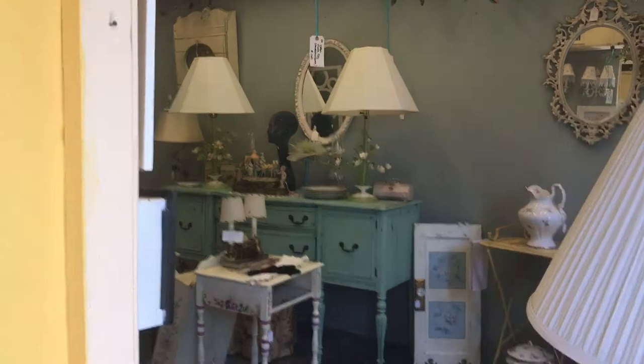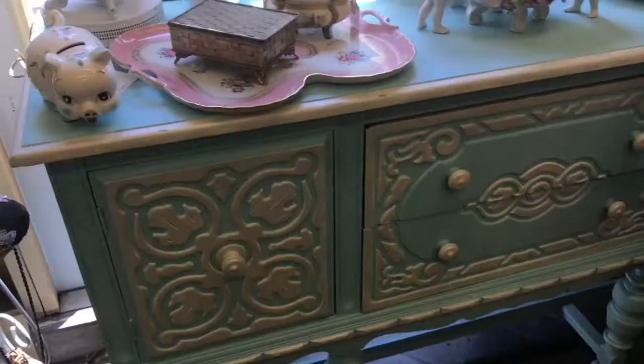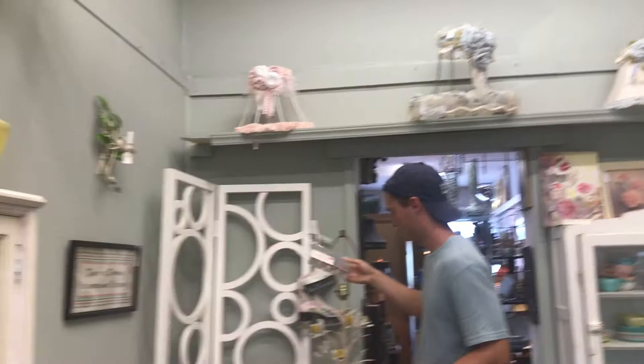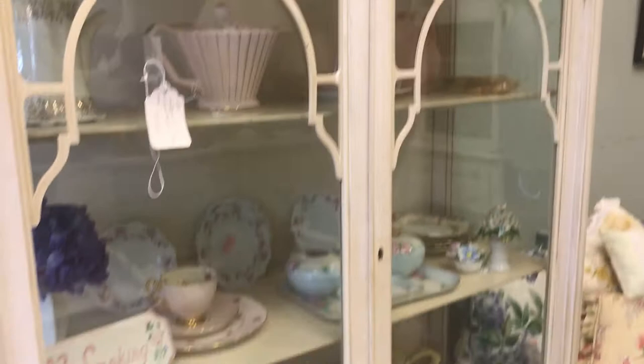This is my favorite room. I honestly could just live in here. Everything is so cute. I want that table so bad. This is what I mean, like the pops of green. You see these Eiffel Towers? Yes, I see them every time I come. Kate Aspen. That's what it's called, Kate Aspen. Oh man, look at these old buildings. Those are so cute.